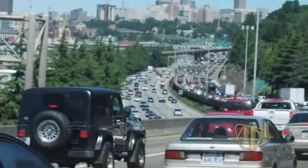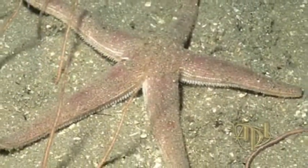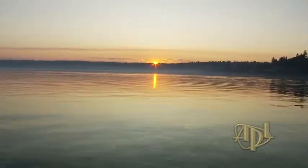Another growing threat, ocean acidification. Too much carbon dioxide in the air is absorbed by the ocean, a potential danger to marine life. Calcifying organisms like oysters are affected, and the larvae may not be able to settle and grow, so we can start to see loss of populations of organisms.